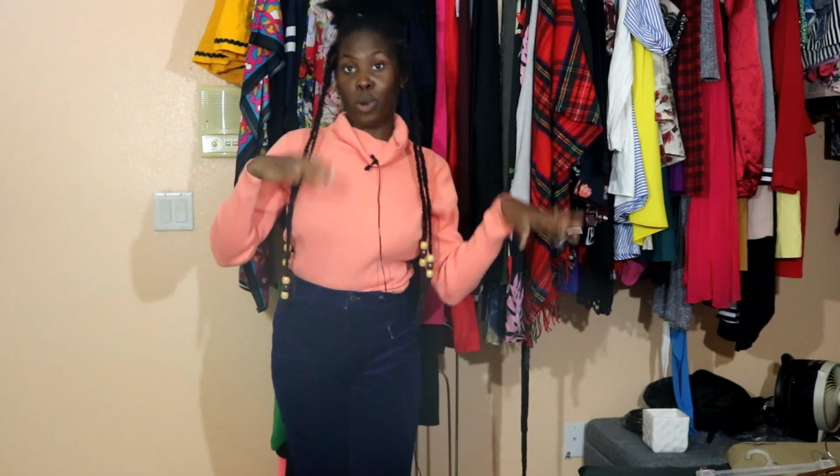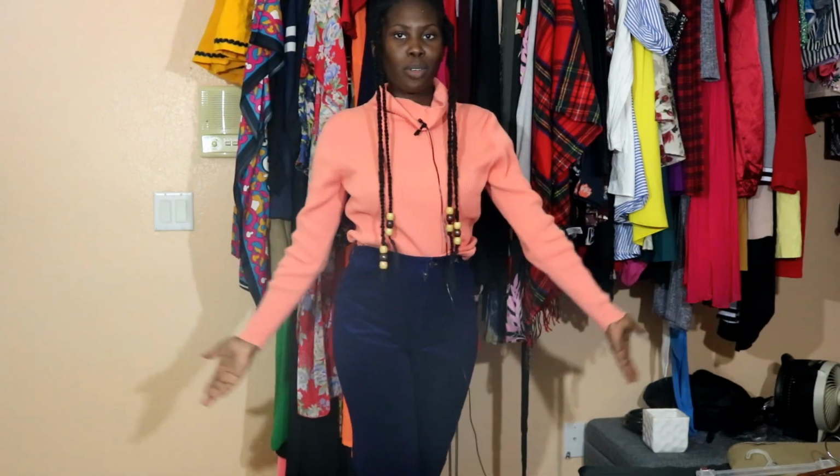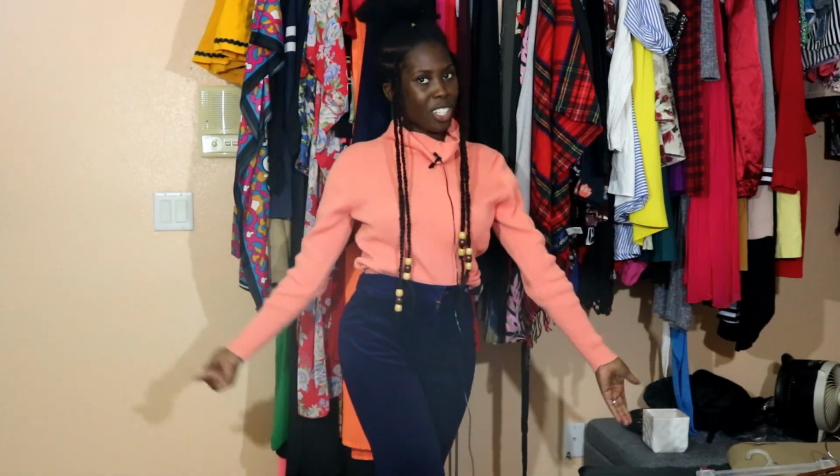You guys, these pants are so cute and I'm definitely going to wear them to work. I think this would be a really cute look with a deep V blouse, so I'm going to wear it to work and I'm going to wear it to out of work functions. They're just so simple, cute, very 70s, and I got them for a deal. They were $7 and I got them half off.